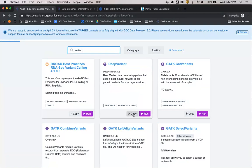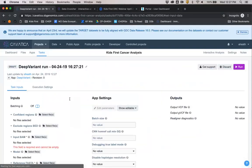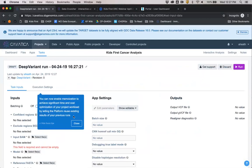And you can bring this into your workspace, configure it with different input files, and there's a lot of nice features that allow, if runs get interrupted or things like that, to be able to resume.